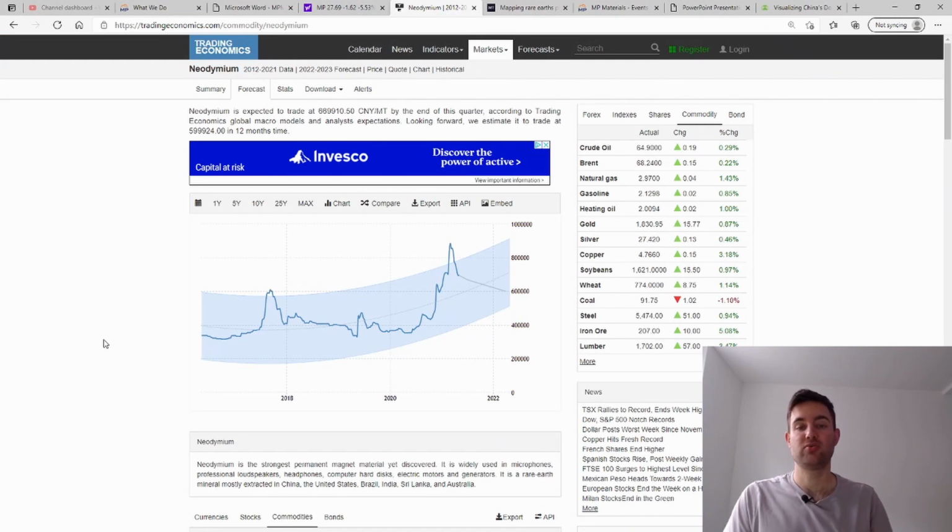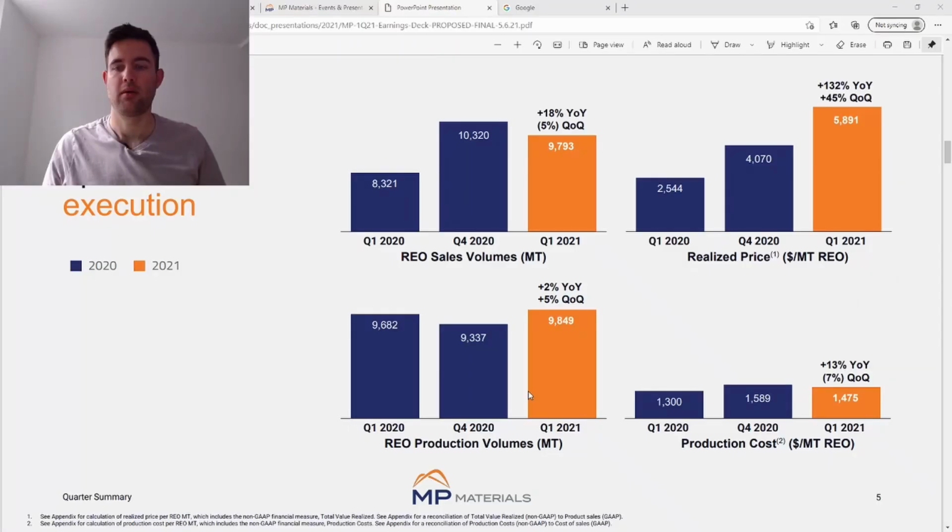And if we do see that this price continues to rise, then there will be new entrants into the market. Now, this isn't something that you can set up overnight in a tent and just start digging. It will take years and years of investment, but certainly I'd expect to see China, other areas in the US set up and maybe even utilize existing materials and mines to get these rare earth ores.